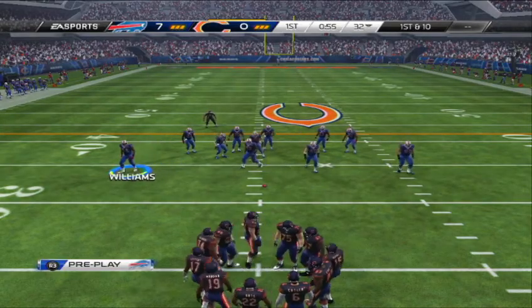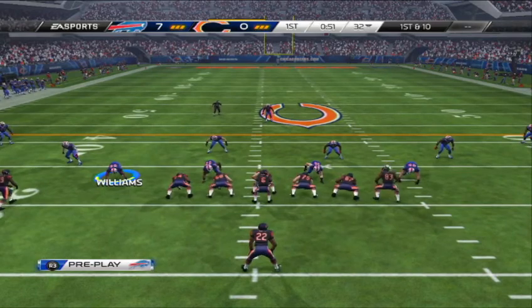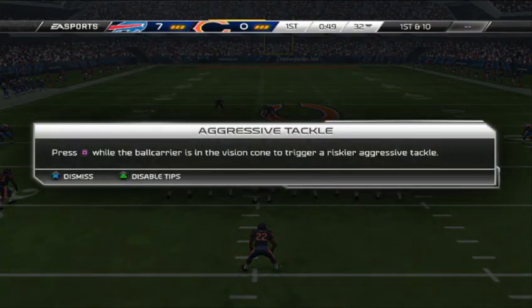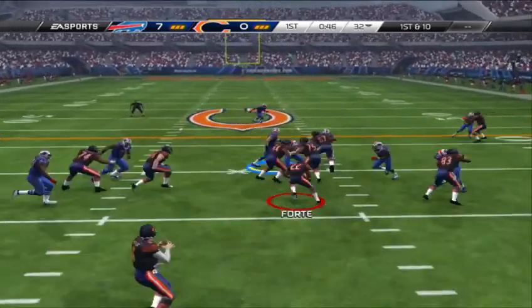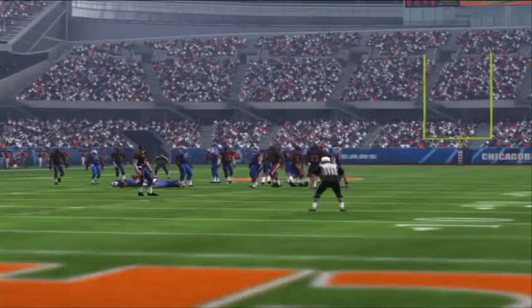They're able to move the chains after that last run. On this passing down, the defense comes out in the nickel. Mike 51. First down and 10. Matt Forte gets it here. In the end, it picks up only a yard.